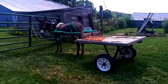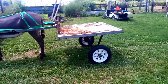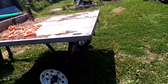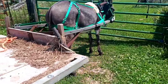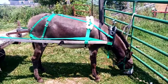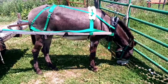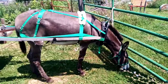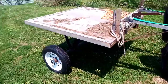This is the second time Missy's been hooked up to the cart, standing tied to this gate. The first time, that was all we did. I just hooked her up, left her tied there, walked it around, and then took it away. We never even moved. I didn't have her harness really ready to do it anyway, so this is her second time. She's really more interested in grazing, and for now, I'm not that interested in fighting with her about that. We'll worry about that later.